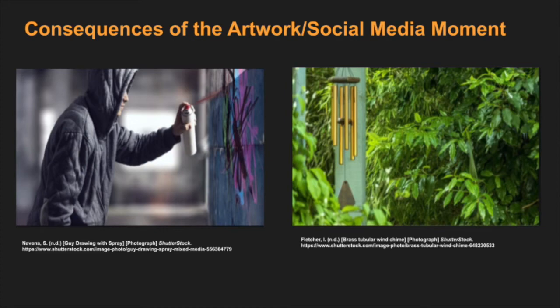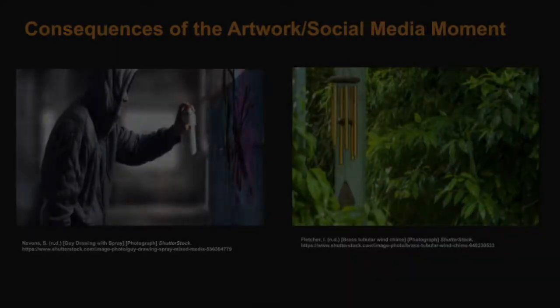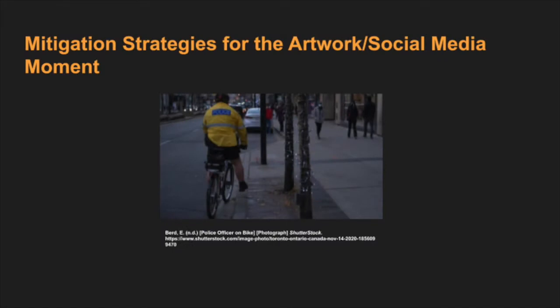Looking more in depth at wind chimes, they can become too noisy for neighboring businesses and disrupt the peace around the garage if they're too loud. Mitigation strategies for artwork and murals involve keeping them as clean and fresh as possible. This can be done by making the art replaceable and temporary, meaning that if it were to get damaged, it can be easily fixed or switched out for another piece. Increasing enforcement around the garage during peak daytime hours can help reduce potential crime due to the large influxes of people at the social media moment.